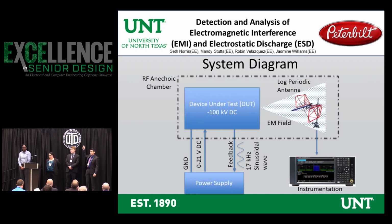So as you can see here, this is our setup. Our DC power supply would supply power to our device under test, which was housed inside an RF anechoic chamber, along with our log periodic antenna. And then it would send a feedback of a sinusoidal wave to make sure that it was working correctly. It would also produce a negative 100 kilovolts charge at its tip, and the EM field was being read by our analog antenna and then sent out to our device that we use to measure the frequencies and strengths with.